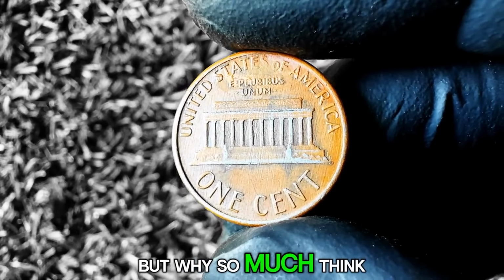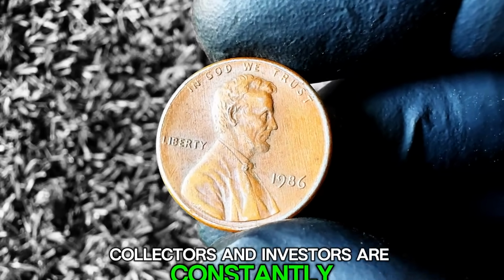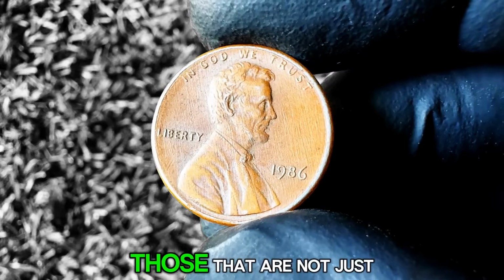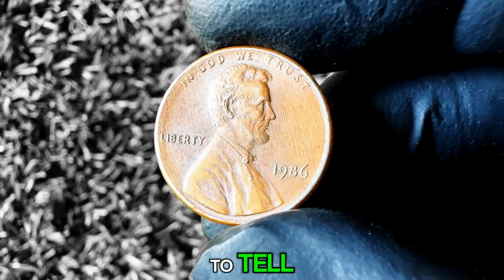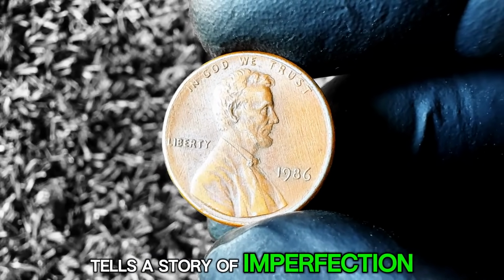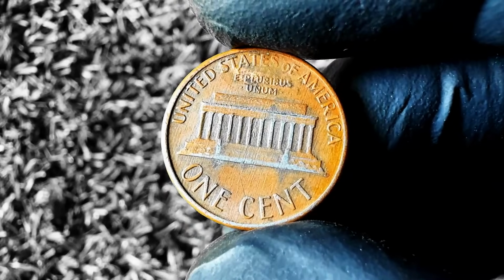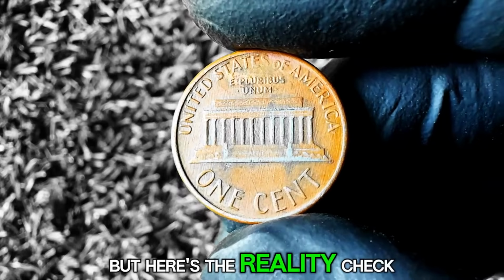But why so much? Think of it this way. Collectors and investors are constantly searching for coins with unique characteristics, those that are not just old but also have a story to tell. The 1986 Abraham Lincoln penny with no mint mark tells a story of imperfection, of a minting error that made it rare and highly valuable. It's easy to get caught up in the excitement, but here's the reality check.